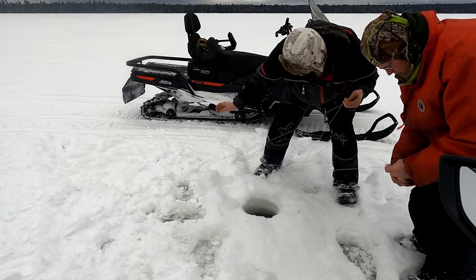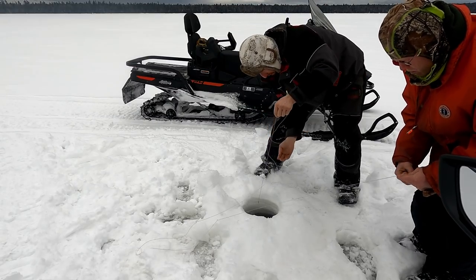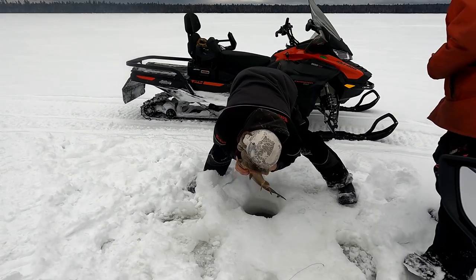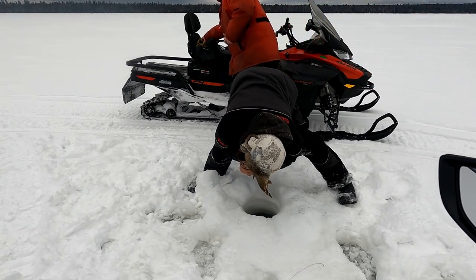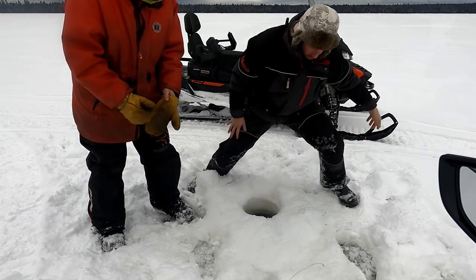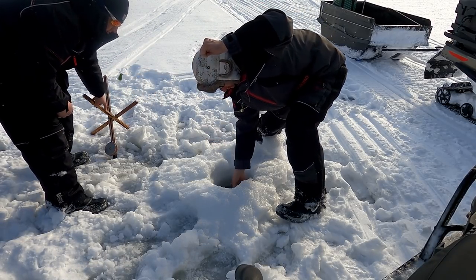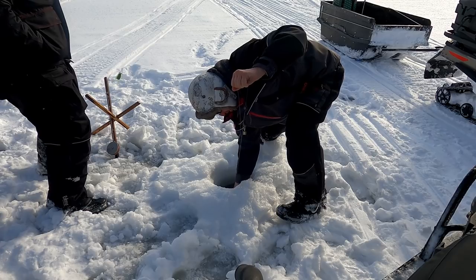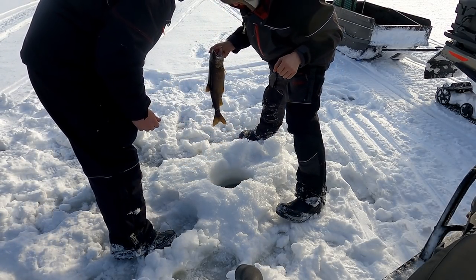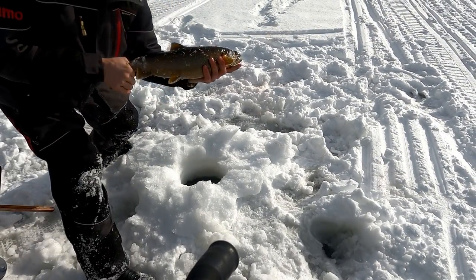I'm gonna have permafrost in my fingers by the time we get this. Got a bottom marker on it, bud? Right here. Swivel. Oh yeah, nice marker. Another laker.